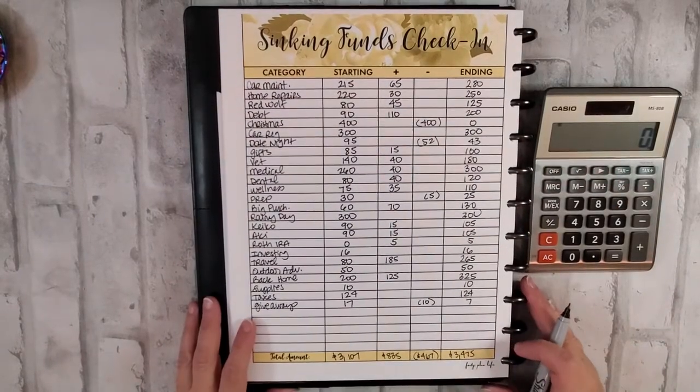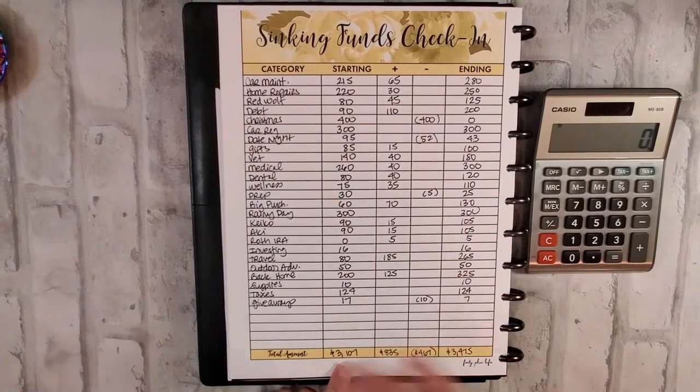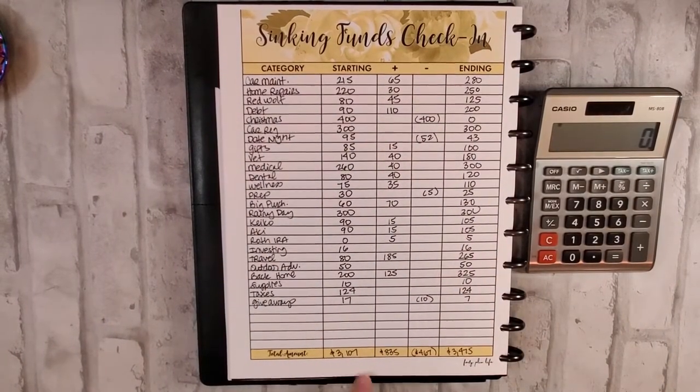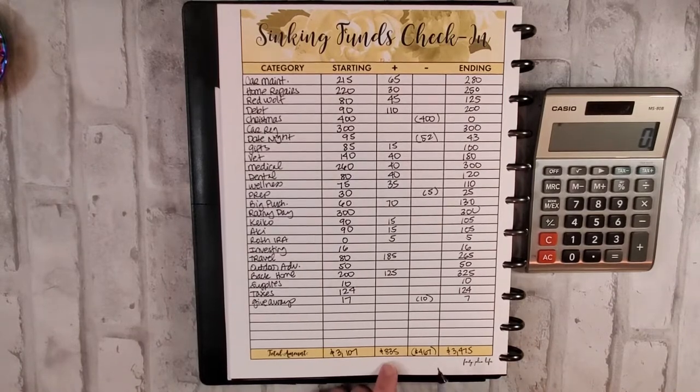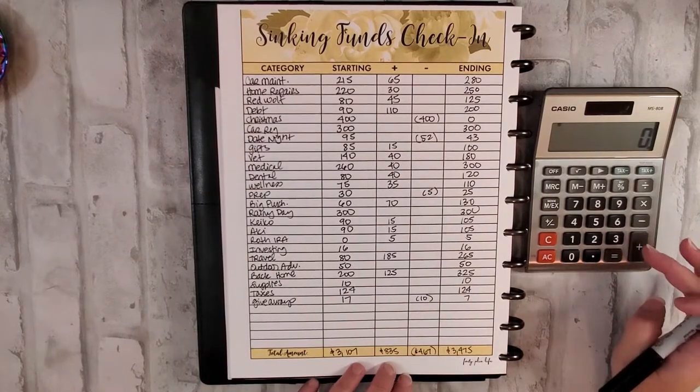So, my starting balance at the end of October was 3,107. My ending balance was 3,475. I added in $835 and took out 465. So, let's see if that adds up.